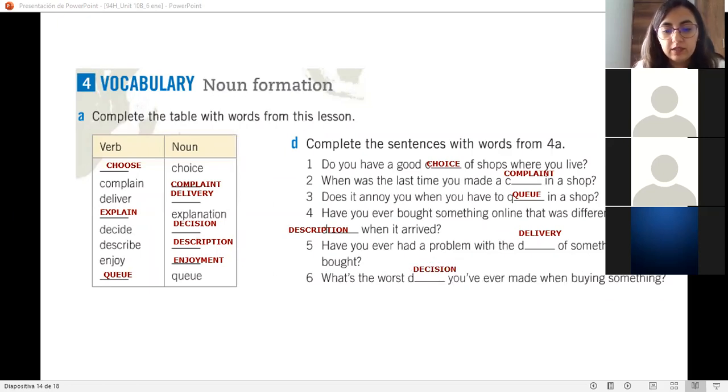Good. Thank you, guys. So, now we're moving to the next point. We are clear about word formations or noun formation. Ya tenemos claro cómo se forman ciertos sustantivos específicamente. And now it's the turn for your reading. It's your turn for your classwork. Pay attention, everybody, of what you're going to do. Sí, mucha atención a lo que van a hacer.